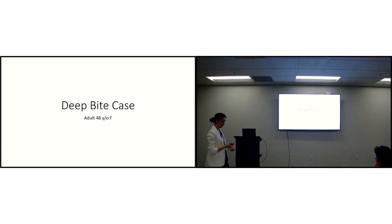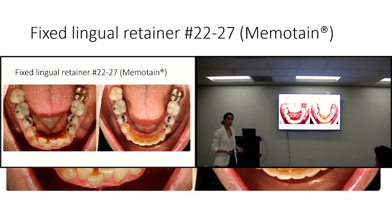So that lingual retainer is only bonded on the canines? No, every tooth. This Memotane is actually so easy. We just do a scan, a pre-debond scan. We send it to AOA with iTero, and it has a 4-week turnaround time. There's no way you can rush it.